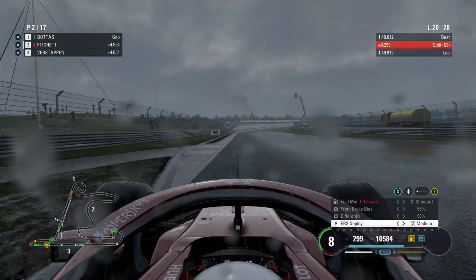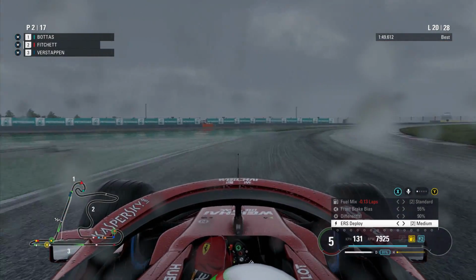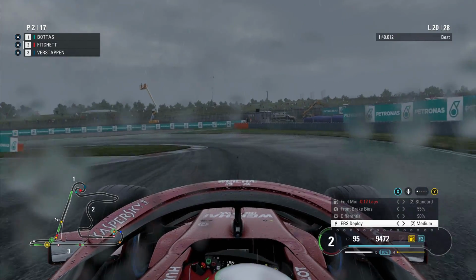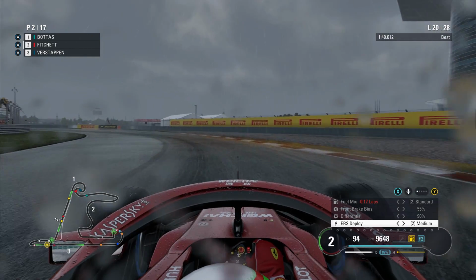We've reeled in almost a second on Valtteri Bottas on that lap. The gap is now under 5 seconds, so in about 5 laps time, we should be looking right at the gearbox of that Mercedes, and that will give us about 4 laps to try and then find a way past him.